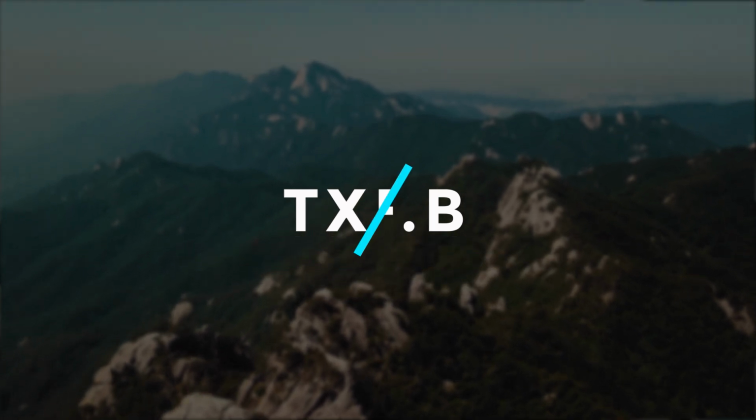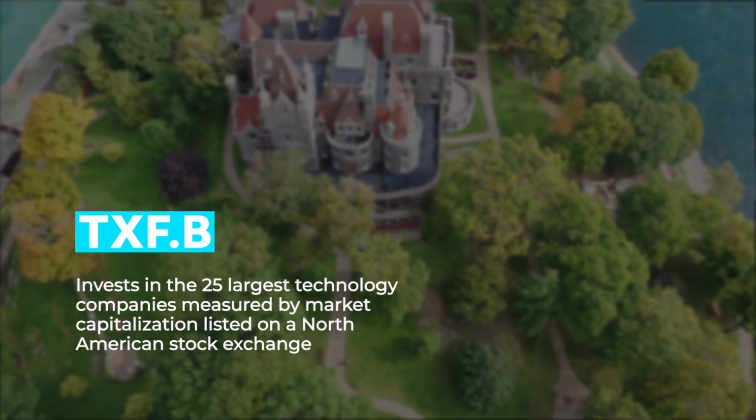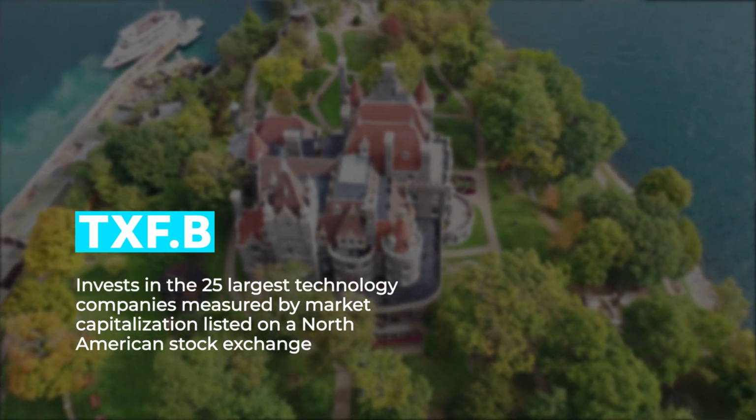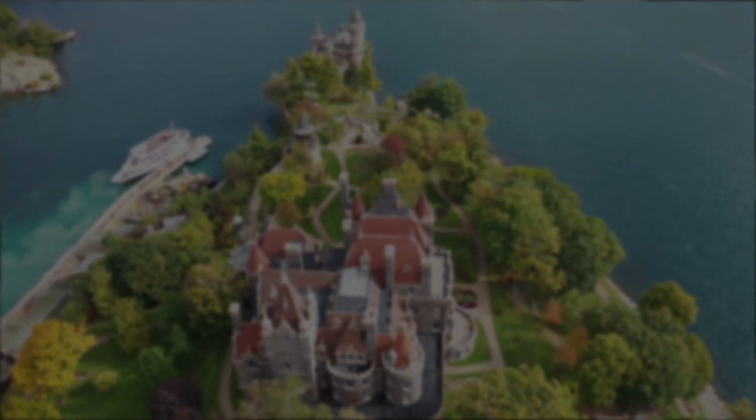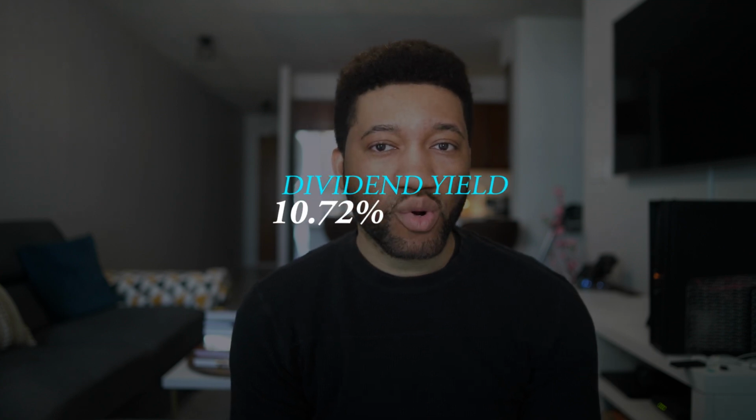Now, TXF invests in the 25 largest technology companies measured by market cap listed on a North American stock exchange, and it employs a covered call strategy, which sells option premiums on the underlying stocks for additional income. This fund has been around since 2011 and has an expense ratio of 0.65%, which means that you pay $65 for every $10,000 invested. However, this ETF also has the highest dividend yield on today's list, coming in at a whopping 10.72% distributed quarterly. Now, this is all due to the covered call strategy that helps supercharge the income.